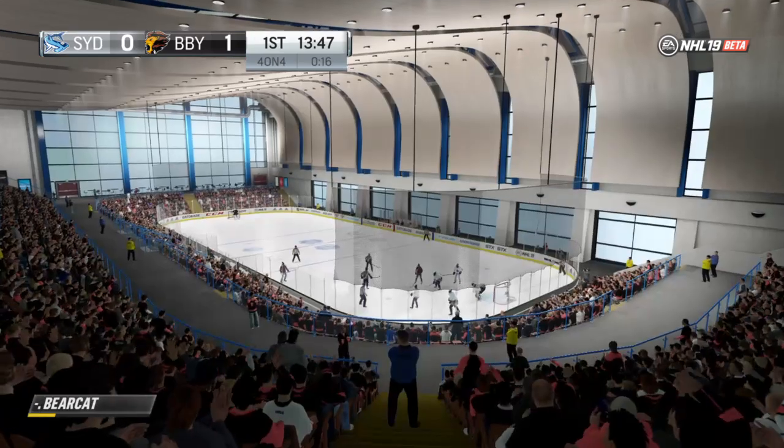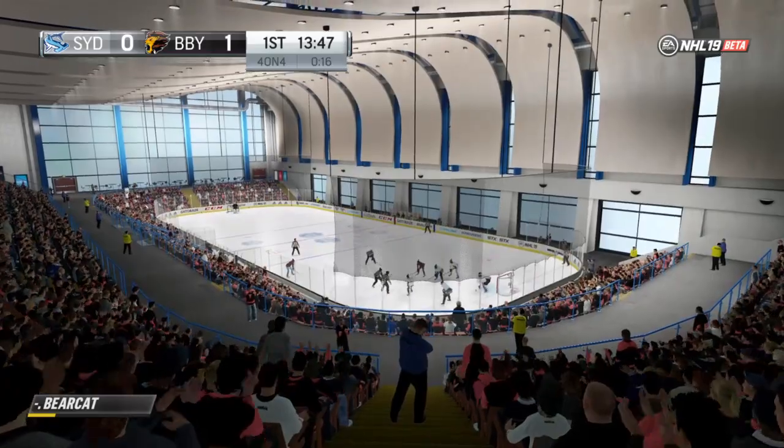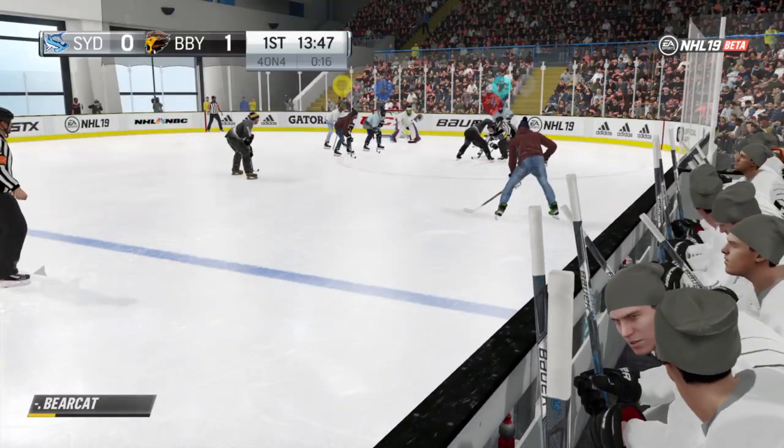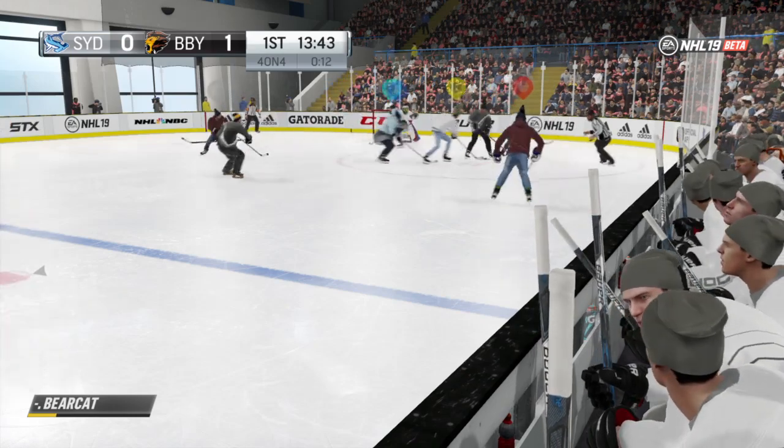I don't think I started buying NHL games again until like 2010. He's going to the box. It's tripping. Four players aside. And so we'll see what develops here. With both teams a man short, they get ready to face off here.